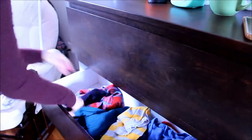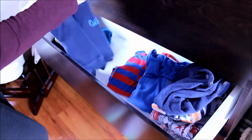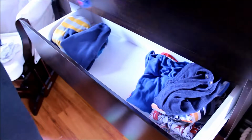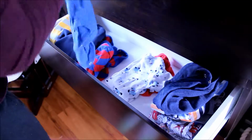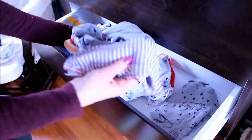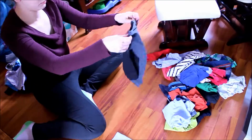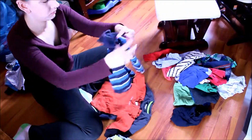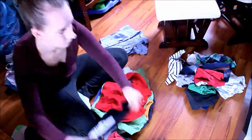I decided to hang up that plaid shirt because it was a little nicer than the rest of the just standard onesies. On the left hand side, I'm putting long sleeve ones, and then on the right, I have short sleeves. And again, I'm just checking the sizes first and then making sure I want to keep them all. These are all of his tops, and he had way too many for one kid to wear. So again, organizing them by type. So I have long sleeve, short sleeve, and nicer dress shirts.